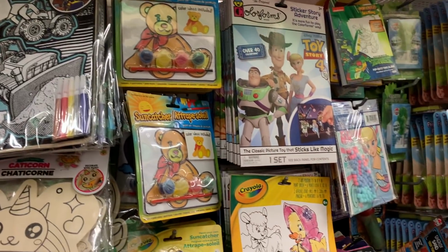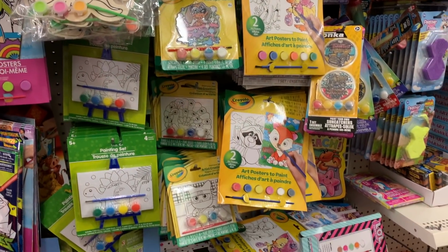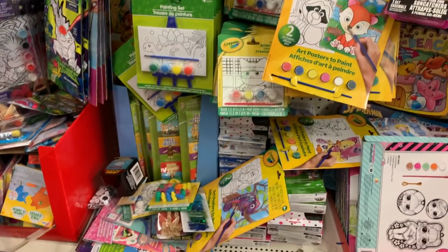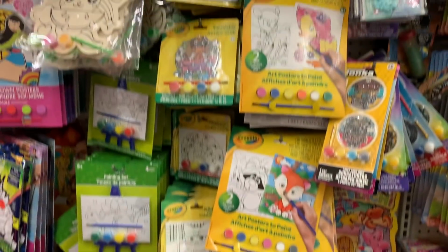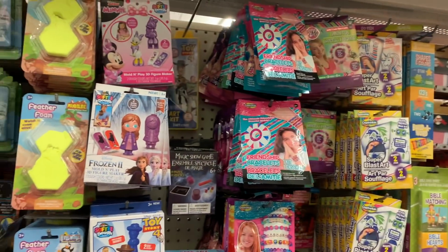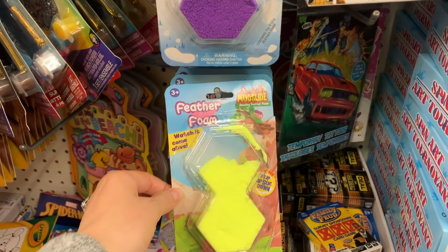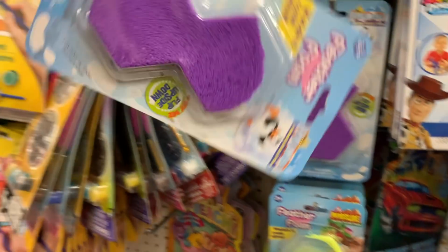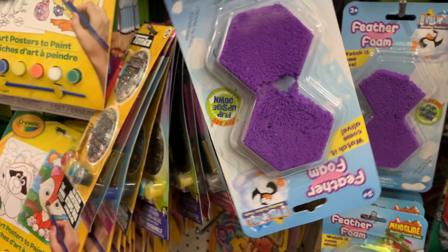Tons of little art projects here as well. I'm really looking for these window clings here that are super easy to go on your window. One of our friends had them at her house and Logan loved them, and I have yet to find them. So that is what I'm on the hunt for. But they do have this feather foam. I have no idea what it does, but it says, watch it come alive. So it's basically like moon sand, kind of.